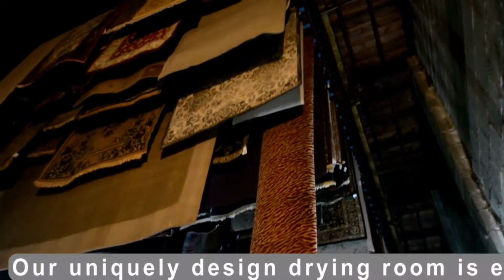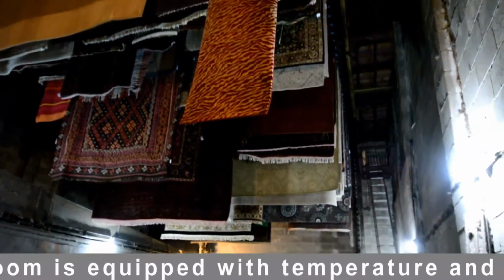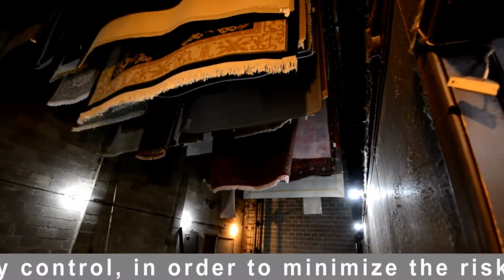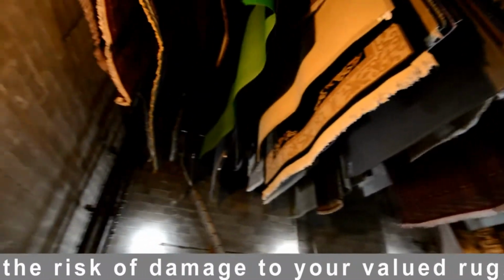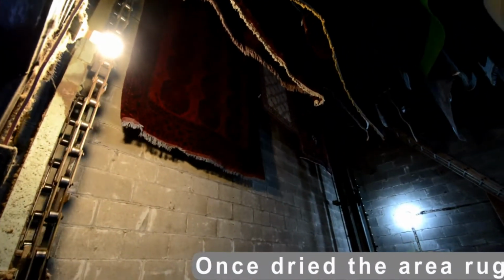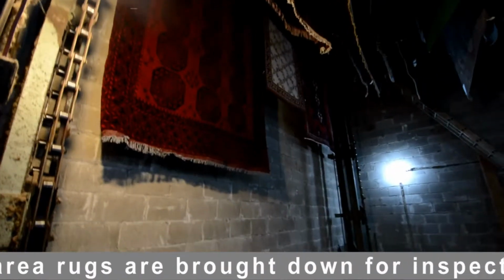Our uniquely designed drying room is equipped with temperature and humidity control in order to minimize the risk of damage to your valued rug. Once dried, the area rugs are brought down for inspection.